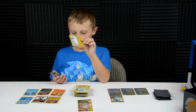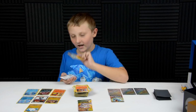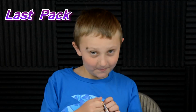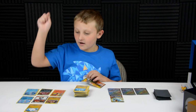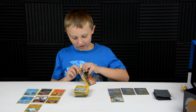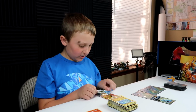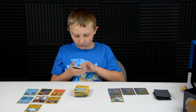Altaria Holo, Dark Energy, Switchraft, Charmeleon, and Dragonair. Okay, last pack magic. I mean, the first pack magic was legit. And I got a holo Altaria, a foil Altaria GX, and a secret rare Altaria GX. So maybe I can get something good in this pack? Okay, wish me luck. Let's do this.